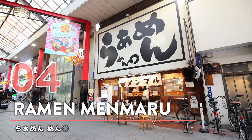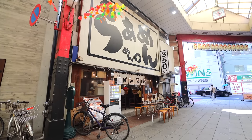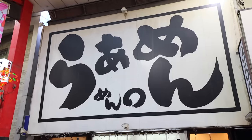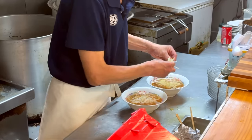Number 4, 350 yen ramen at Menmaru. So this spot is one of the best kept secrets for its value in Asakusa, so we couldn't miss hitting up this spot. Let me show you inside. Do I need to say more? 350 yen ramen. Just inside of the Hisagodori shopping street, this local shop is hitting way above its pay grade. Their light shoyu ramen is perfect to finish off a daytime drinking session.